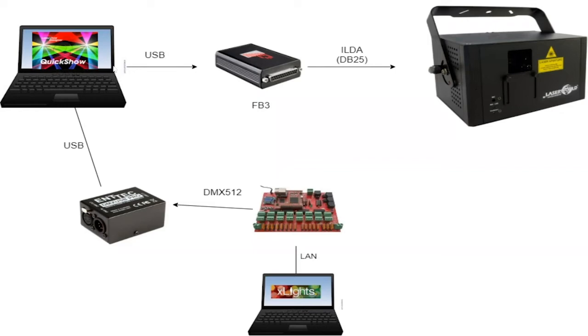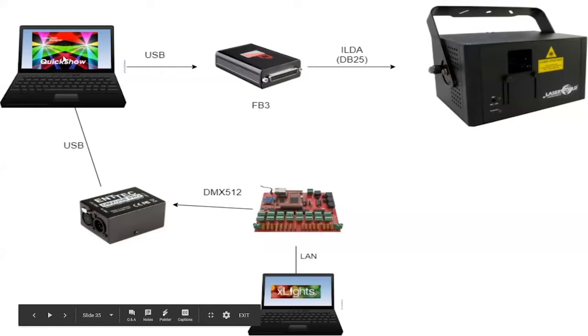And then you would output USB to the FB3 or the DAC, and then send DB25 out to the laser. So you're actually controlling QuickShow software with xLights. That would obviously require two separate computers. This could be substituted with an FPP or Raspberry Pi. Then you can actually go down to one computer if you wanted.